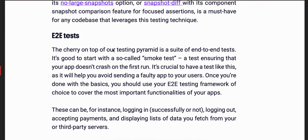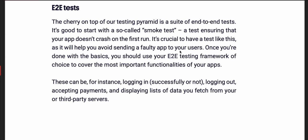E2E tests, the cherry on top of our testing pyramid, are a suite of end-to-end tests. It's good to start with a so-called smoke test, a test ensuring that your app doesn't crash on the first run. It's crucial to have a test like this, as it will help you avoid sending a faulty app to your users. Once you are done with the basics, you should use your E2E testing framework of choice to cover the most important functionalities of your app.